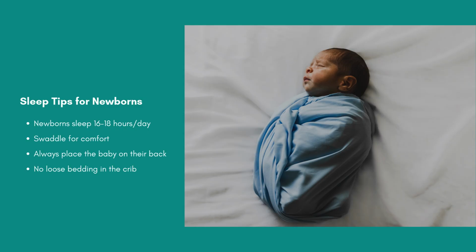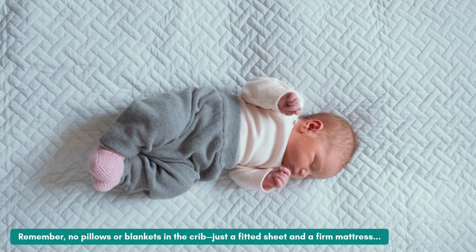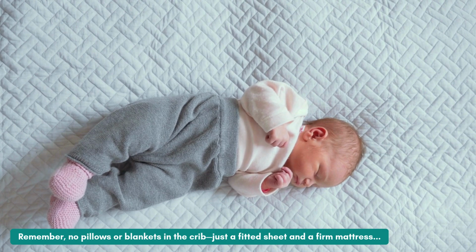Newborns sleep for about 16 to 18 hours a day, but in short cycles. To help them sleep better, swaddle them snugly, place them on their back in a safe sleep area, and keep nighttime feedings calm and quiet. Remember, no pillows or blankets in the crib, just a fitted sheet and a firm mattress.